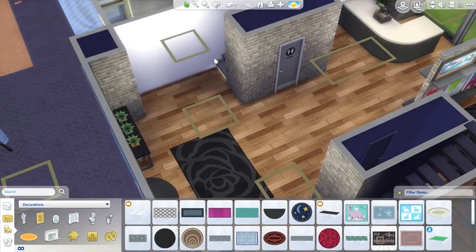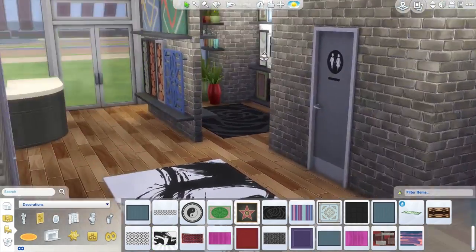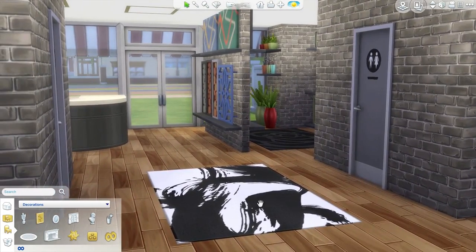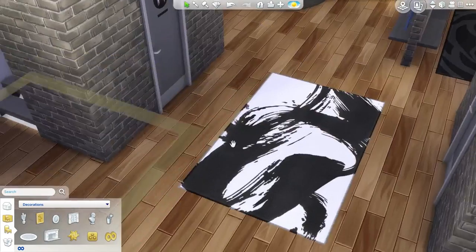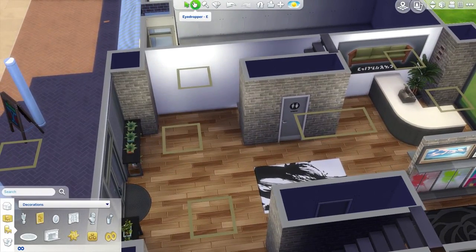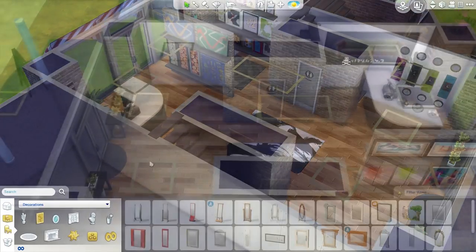And then I do still need to figure out what to do with this wall. Could have a different kind of rug and have this one right near the bathrooms. Let's see how that looks. I guess that's fine. Let me know what you think of that. I can always get rid of it if a lot of you don't like it, but I want to figure out what other kinds of decorations I can fit in.